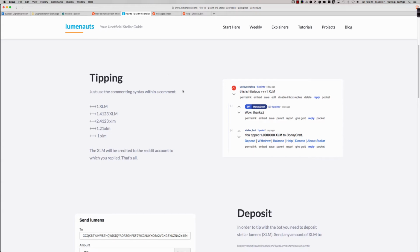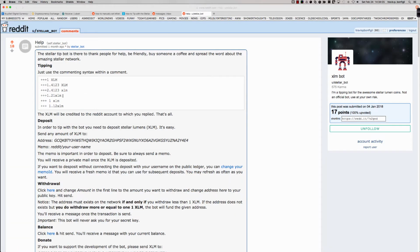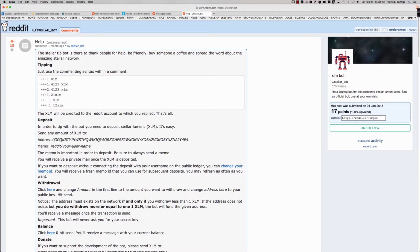Well, the first thing that we're going to want to do is make a deposit. So here's how that's going to happen. If I come over to my inbox, and I'll show you how to get this, you're going to end up receiving this message from the Stellar tip bot. It's got the different commands that it supports: deposit, withdraw, balance, help, donate, and about Stellar. If I was to click on help, I would open up a new window. I've actually kicked open a new tab here, and it shows you a step-by-step guide. So let's walk through and do this.